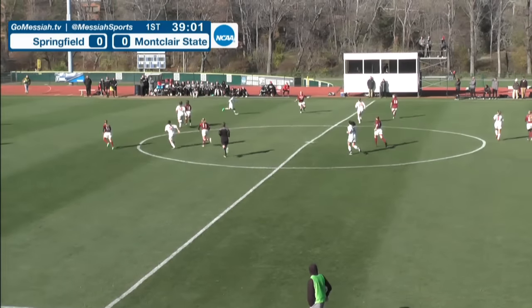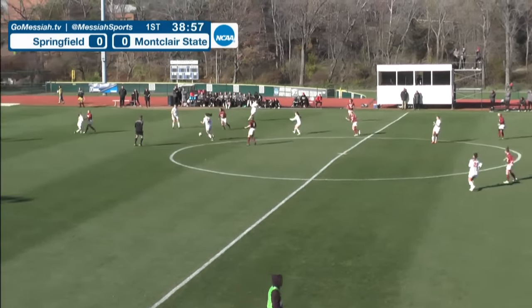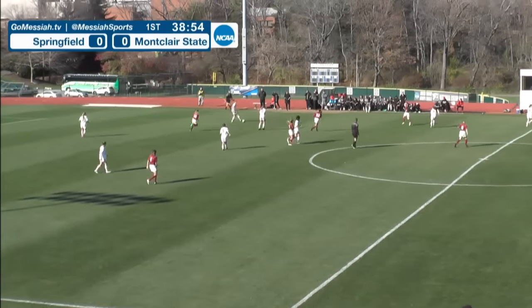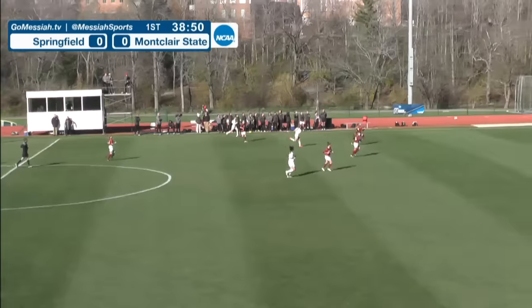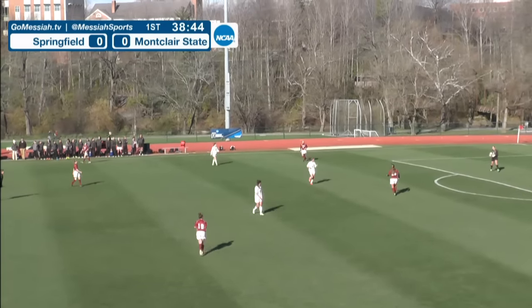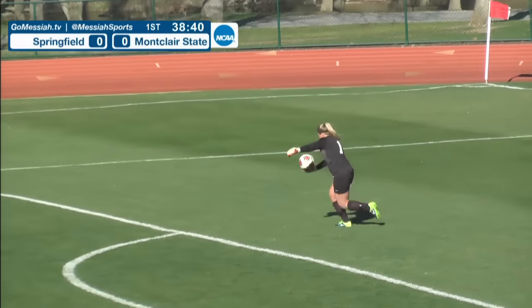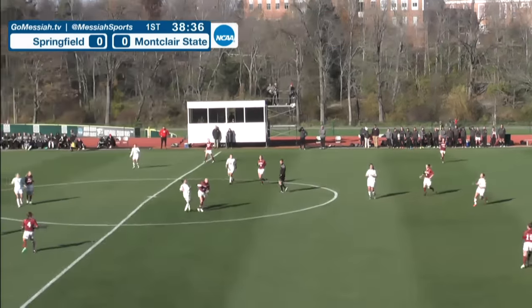Springfield trying to work with some possession here. Montclair's worked with the ball at their feet for most of this game so far. We're into the 7th minute. Montclair with a deep push down the far sideline. And Boucher out of her box to grab it at the edge of the 18 for Springfield. Boucher with the boot, just short of midfield.